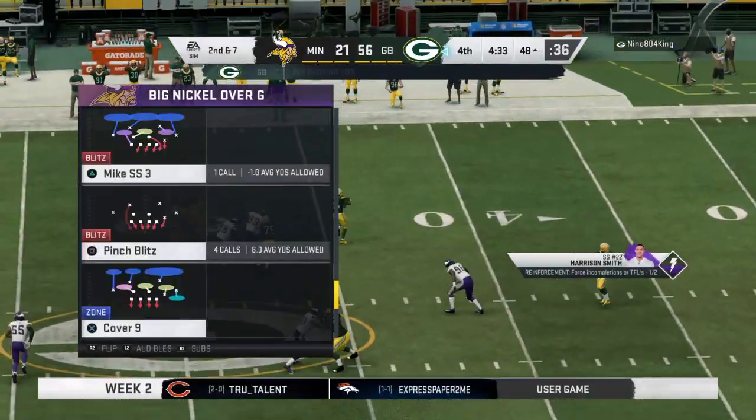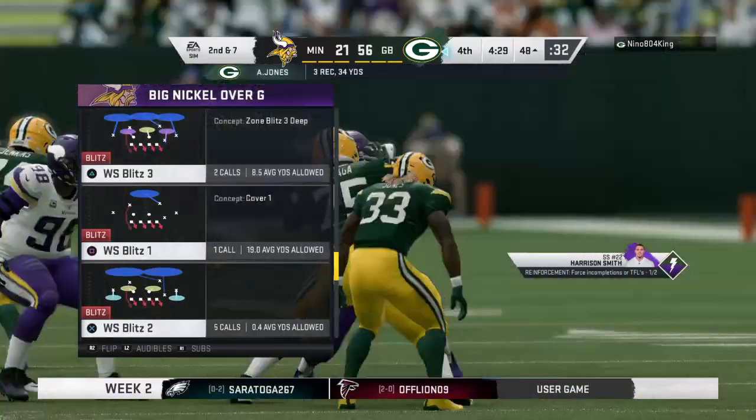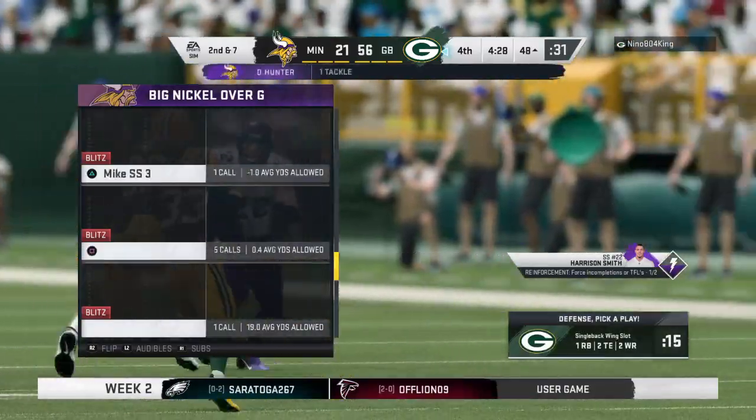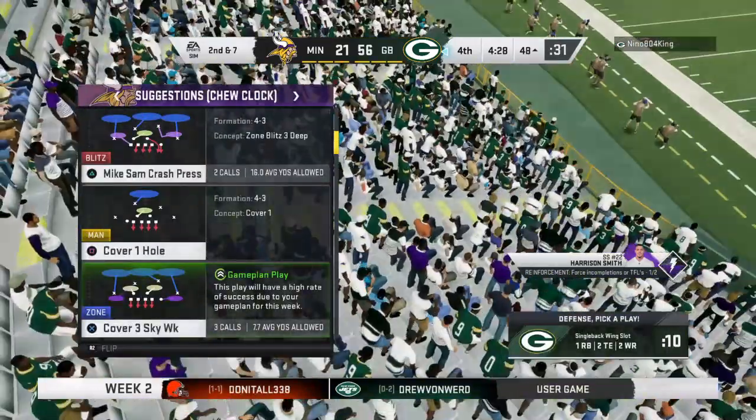Only 3 there on the screen. It's 2nd down. In order for a screen pass to break big, a lot of things have to come together and be well executed, but all it takes is one small thing to go wrong and keep it from being a big game.